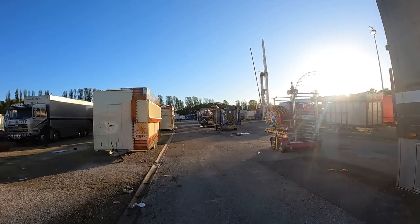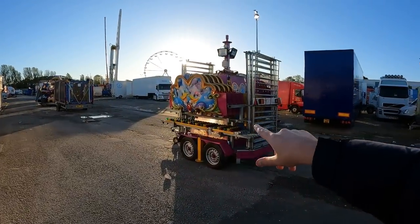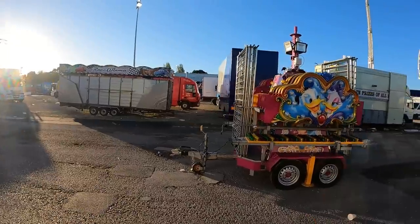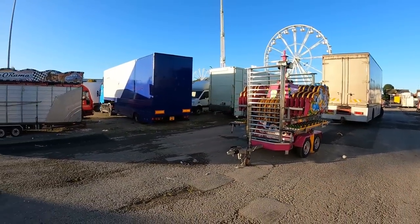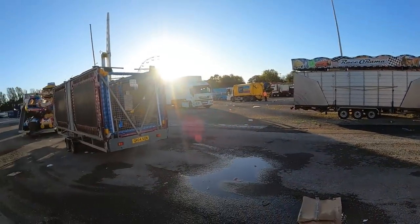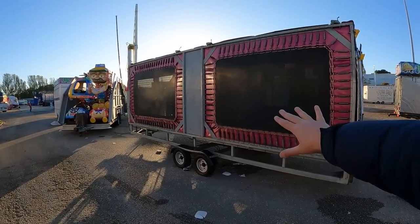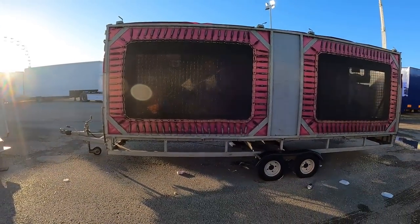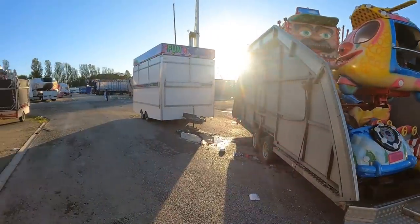I think that's pretty much the whole walk around. Look how small these trailers are for juvenile rides. Obviously that's not the complete set of it, but it's the main rounding boards and everything. And these as well, that is just literally a fold out. And they cost nothing to run either, apart from the cost of the person looking after it.